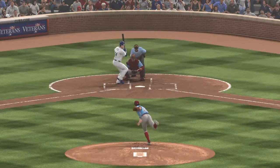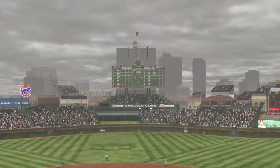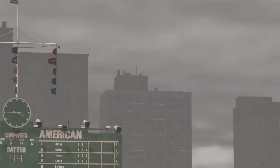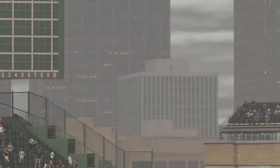Well, and now that's the second home run that he's allowed here in just 2+ innings of work. And no question, they've had his number here in the early going. And now they stretch the lead out even further.